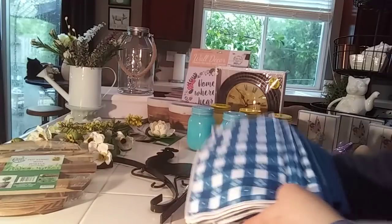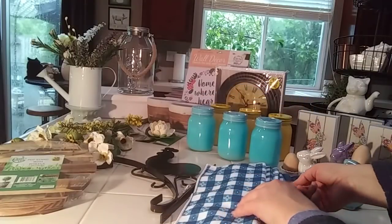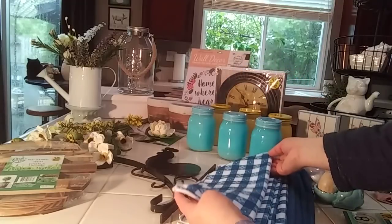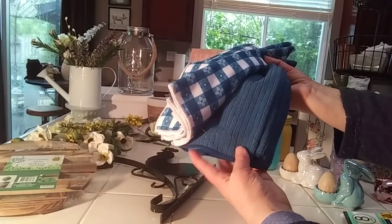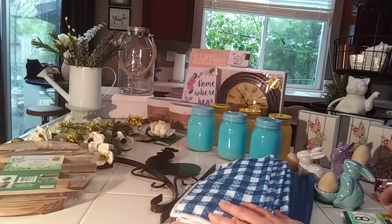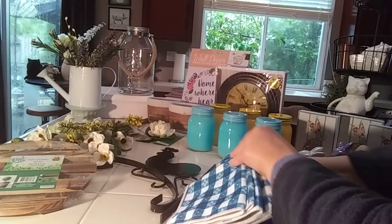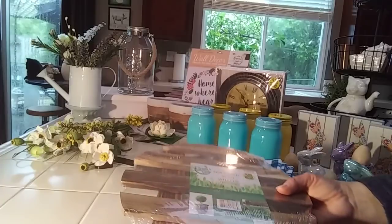But I got 8 of these. They're just microfiber. They're dish towels. And I thought, well, they look very picnicky to me. Why don't I use them for a napkin? So you get 4 of these, which is very farmhousey, and then you get 4 of the navy, which you know how microfiber is, but I think they're perfect for napkins actually. So that's going to go in my picnic baskets. I have a few, but they were $1.99 for 8, and they were dishcloths. So that's that.